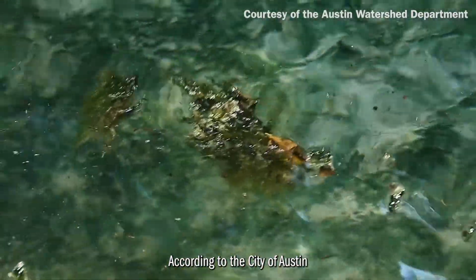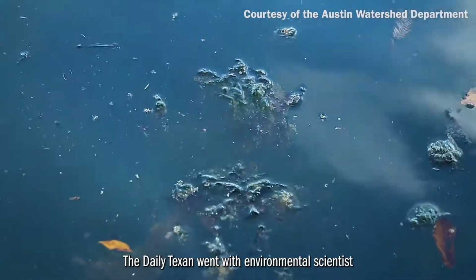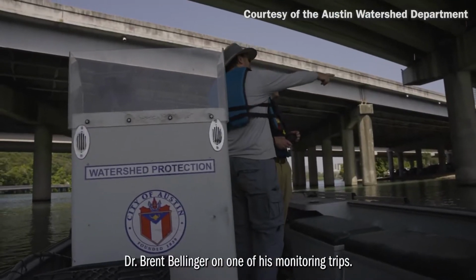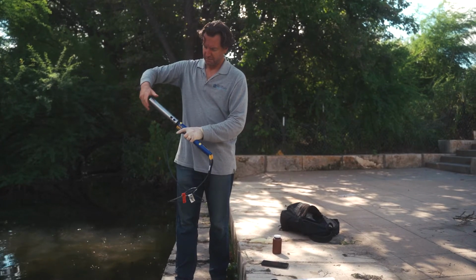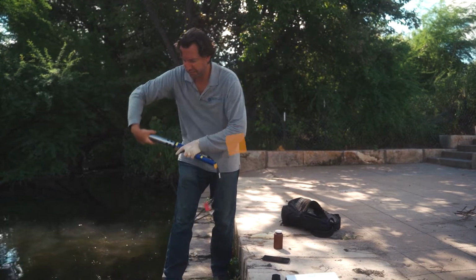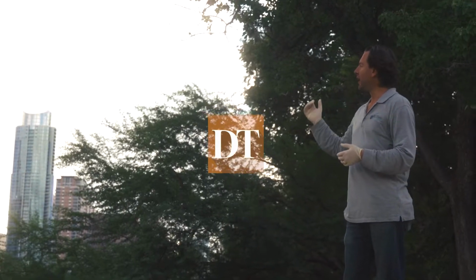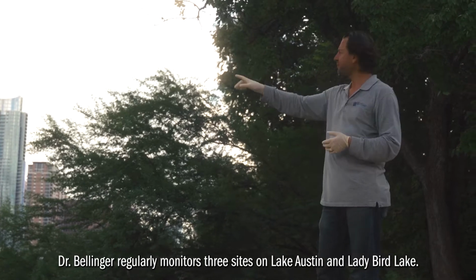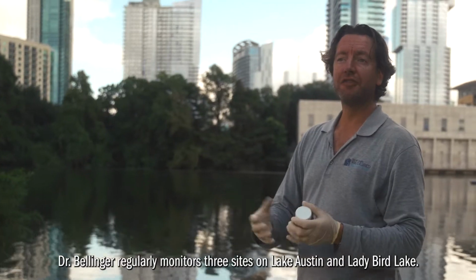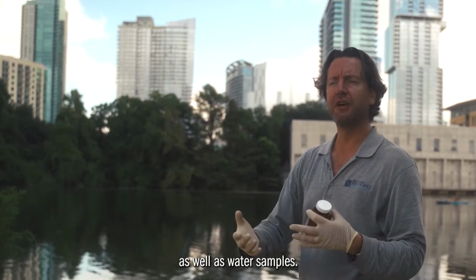According to the City of Austin, the Watershed Department routinely monitors algae progress. The Daily Texan went with environmental scientist Dr. Brent Bellinger on one of his monitoring trips. Dr. Bellinger regularly monitors 3 sites on Lake Austin and Lady Bird Lake. He surveys the site and collects cyanobacteria mats as well as water samples.